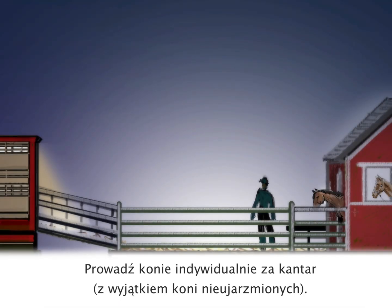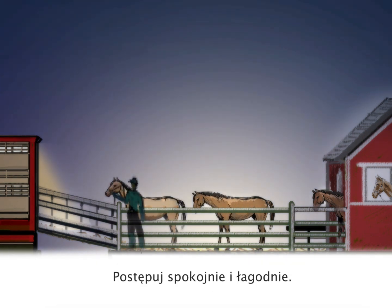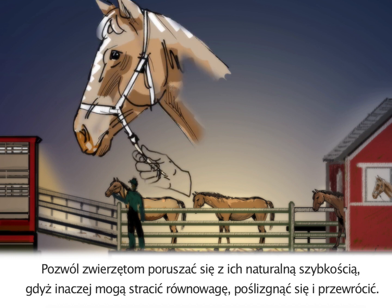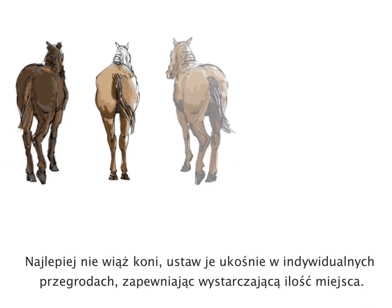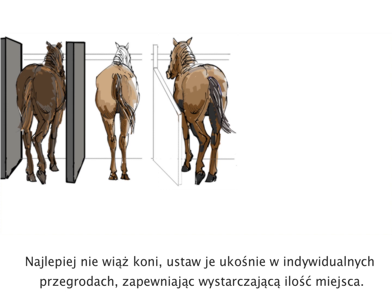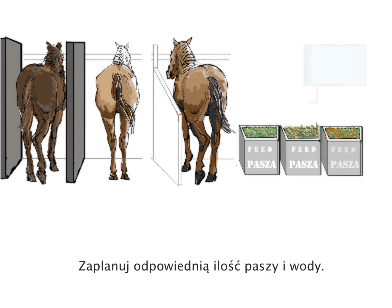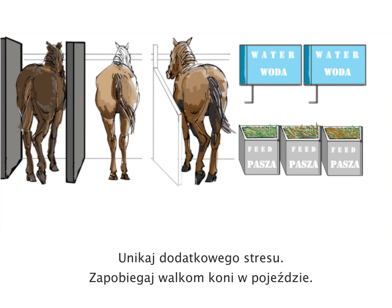Lead horses individually by a halter, unless they are unbroken horses. Load them calmly and gently. Let them move at their regular walking speed, otherwise they may lose balance, slip and fall. Preferably, untie horses and align diagonally with sufficient space. Plan feed and water according to the journey. Avoid unnecessary stress. Avoid fighting in the vehicle.